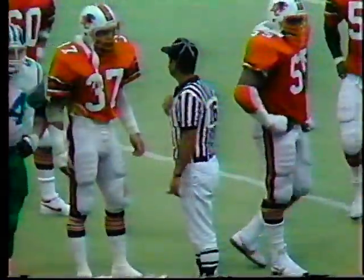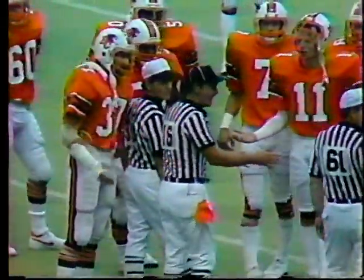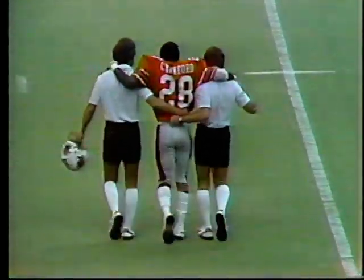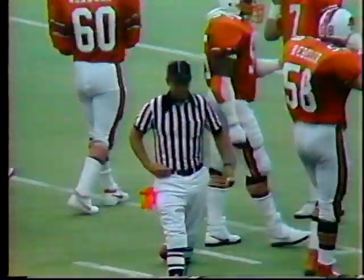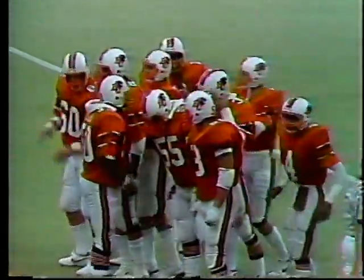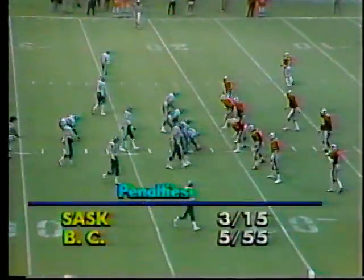Referee Ross Perrier explaining things to Glenn Jackson. A legal substitution appears to be the call. Barry Crawford, who has played quite a ball game for the Lions, heading to the bench. Well, it was more than a legal substitution. DC number 11. First down. The illegal substitution carries down to the 22-yard line, 1st and 10.